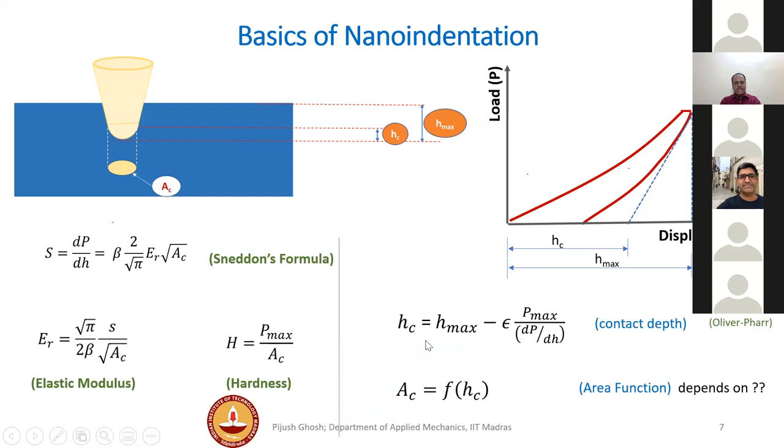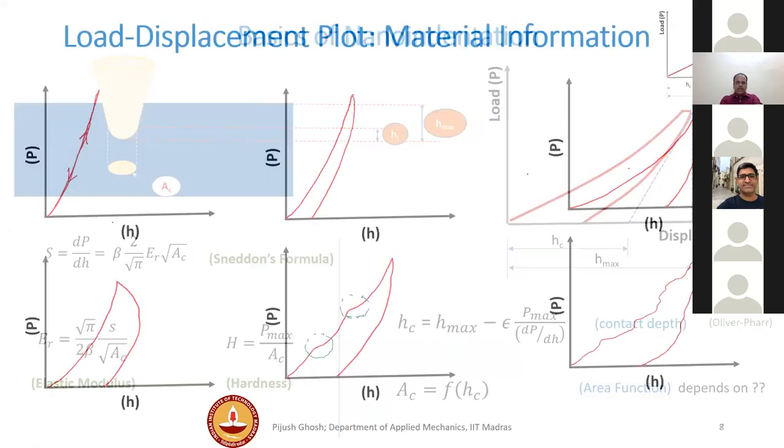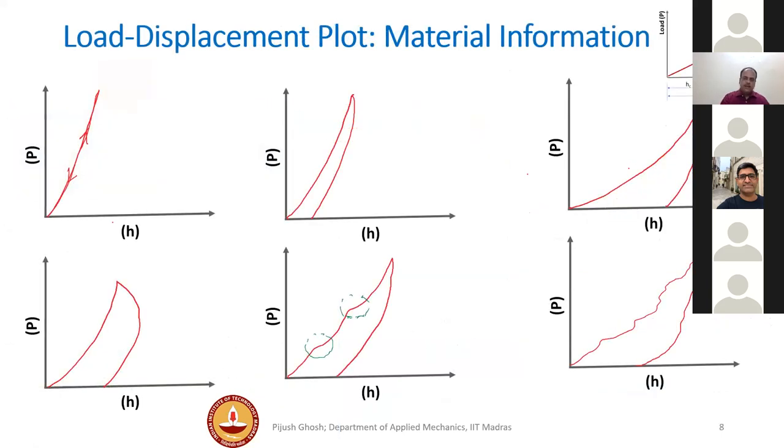So you have this hc, you have this Ac, and you are all set to plug it in here and quantify the elastic modulus and the hardness, two basic parameters from this nanoindentation. Okay, all right, very good. Now, these are the things you can quantify from here, but there is a lot of information we can also collect from the load-displacement plot itself.